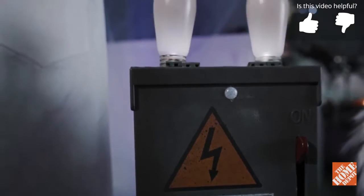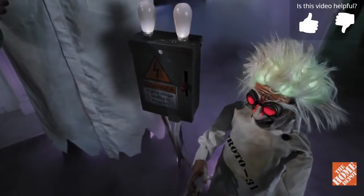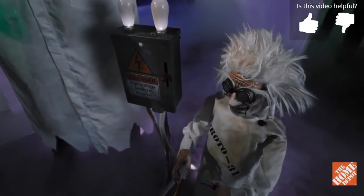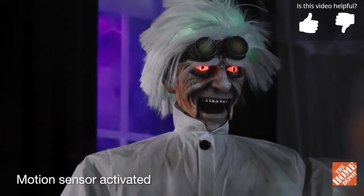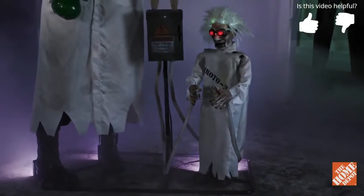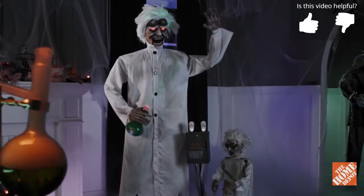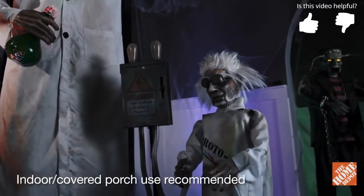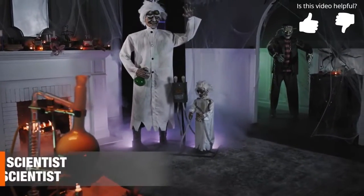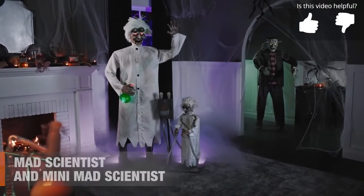There's even a fuse box that flashes white and lights up the mini scientist's brain. He sure gets a charge out of his work. Madness ensues anytime guests come near, and anytime an experiment goes horribly wrong. These two in matching lab coats are never far away. The mad scientist and mini-mad scientist deliver the weird science to perk up any Halloween scene.